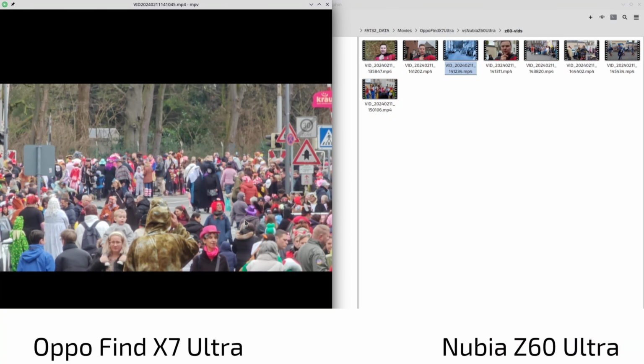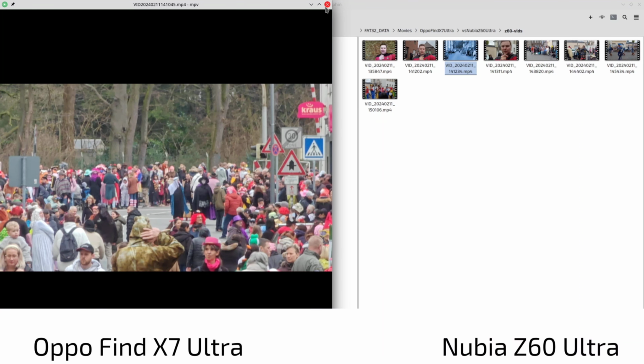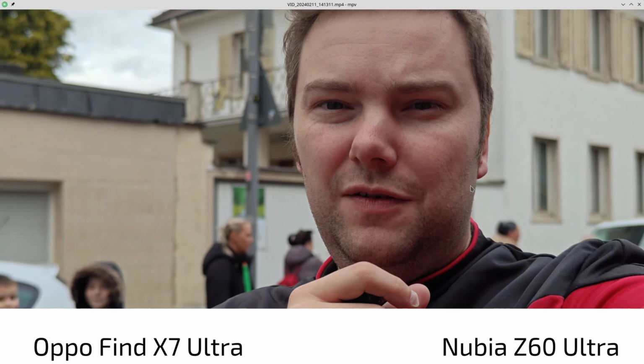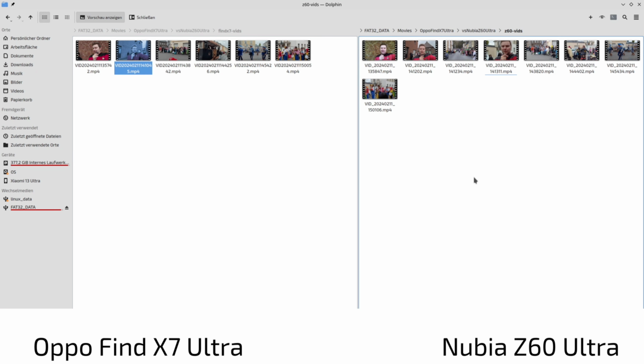And we don't have this issue here on the Oppo Find X7 Ultra. What is quite interesting is, of course, the Z60 Ultra has this 35 millimeter one, super cool. If you have a tripod or a selfie stick that you can extend a little bit, this one would be the one that I would recommend to use, because it's super good quality, and you then can choose what kind of focal length you want to have.